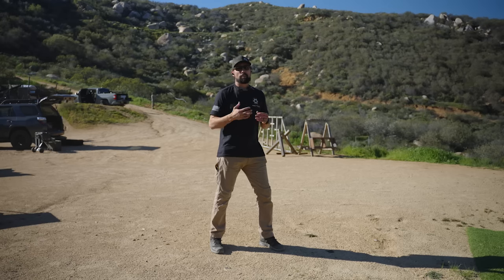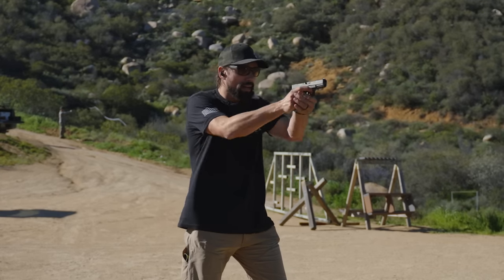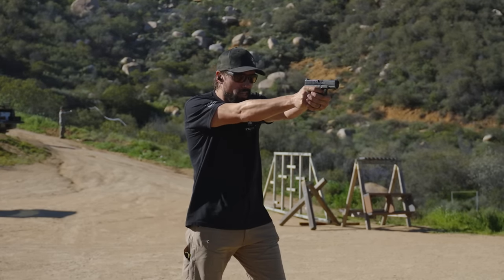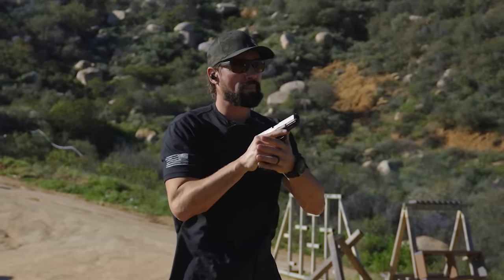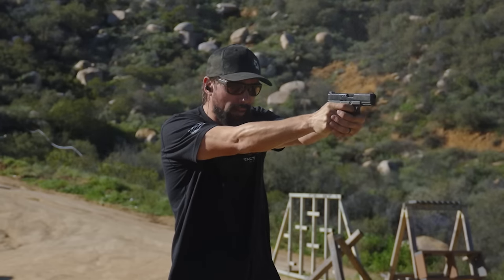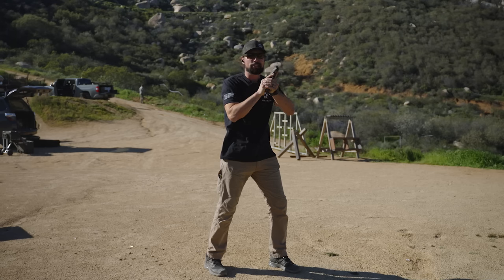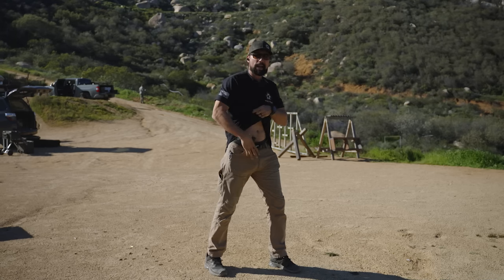All right, guys, so from the 1 o'clock position, my draw, very similar to before. I'm going to stay stationary. I'm just going to defeat the garment, get the gun out, take shots. Self-defense shooting is fast shooting, so I get it out there with muscle memory, get those 2 shots off, bring it back to the high ready. Okay, I'm good to go. And I'll go ahead and stow.